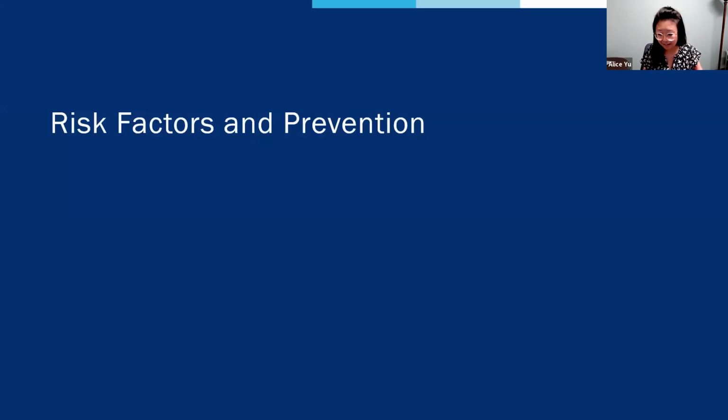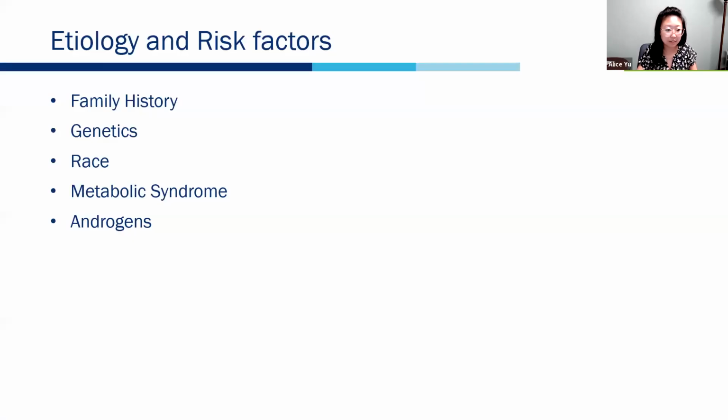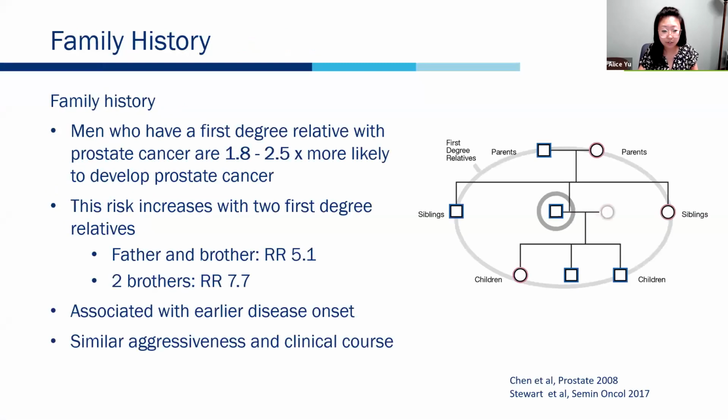So what causes prostate cancer, what are some risk factors, and how can we prevent this from happening? These are some of the risk factors that we're going to explore in the next few slides. First off, we know that there is a familial aspect of prostate cancer. Men who have a family history of prostate cancer are at increased risk of developing it themselves, and this is really specific to first-degree family relatives. What does first degree mean? It means a parent, a sibling, or an offspring. Therefore, uncles, cousins, and nephews don't really count.